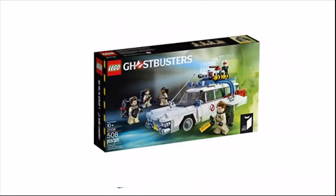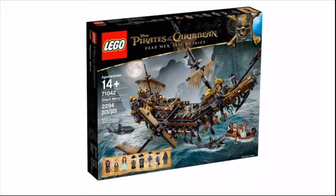Here's some LEGO sets I feel are spoopy that would make the list if the set was like 15 entries. Some honorable mentions.